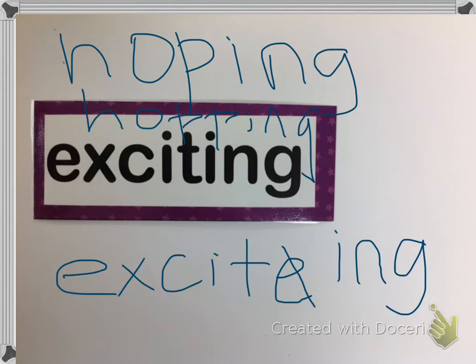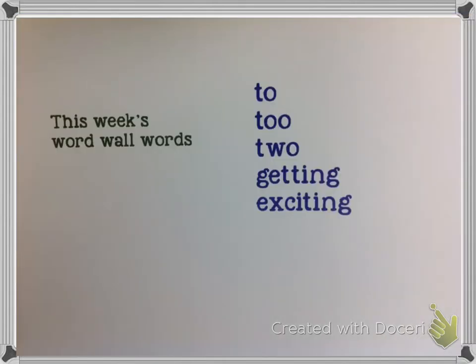Alright, so that word is exciting. Following the rule, drop the E, add ing. So these are the word wall words we're adding for the week. To, getting, and exciting. We're going to write these with our finger. You can write it in the air, or you can write it on your arm.